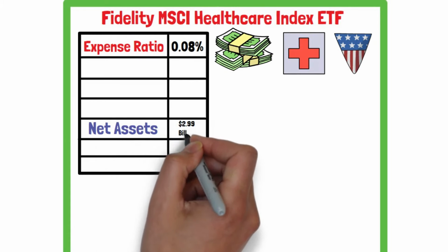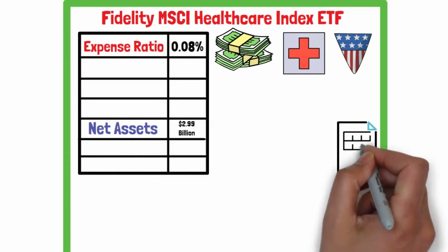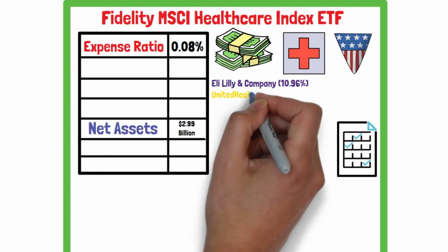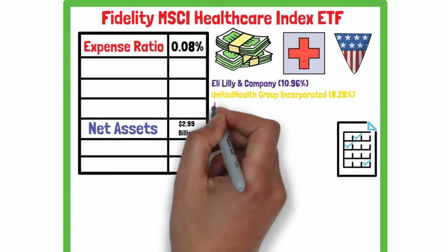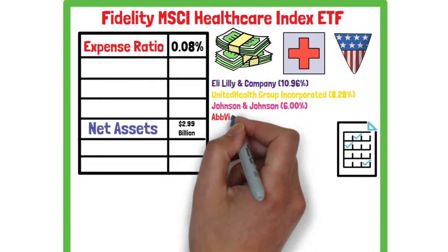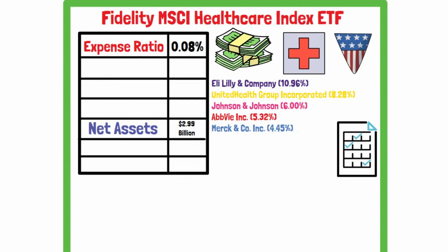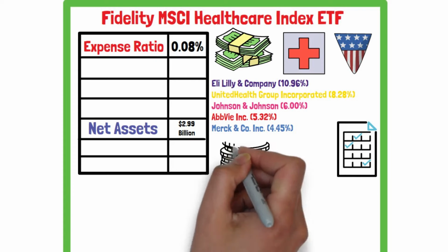The top holdings of the ETF include Eli Lilly and Company, 10.96%, UnitedHealth Group Incorporated, 8.28%, Johnson & Johnson, 6.0%, AbbVie Inc., 5.32%, and Merck & Company Inc., 4.45%, which together make up nearly half of the fund's total assets.